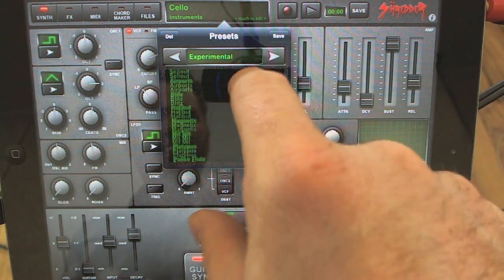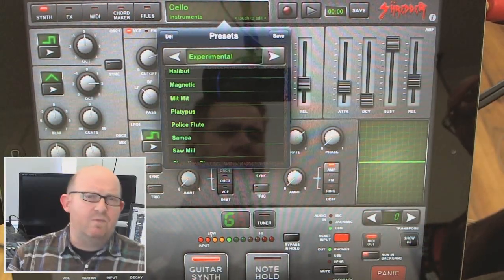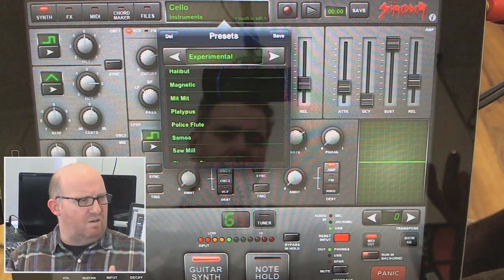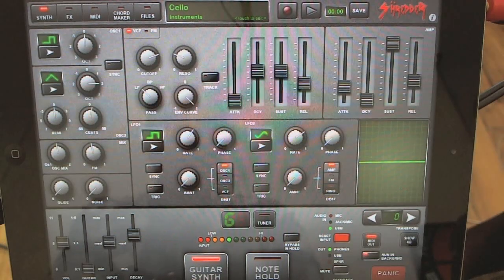You can get some fairly crazy sounds out of it. So, is it in any way related to the iShredder, the guitar effects package that runs on iPad as well? Is it something else? No, that's iShred. That's iShred. Right. Yeah, that's a completely different thing. This is a standalone app.